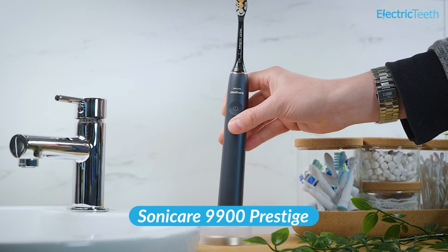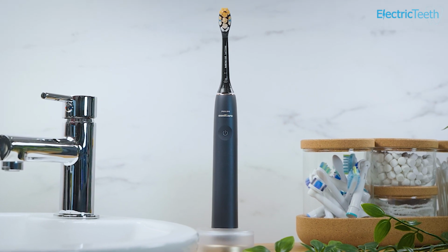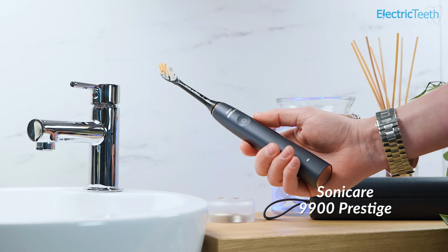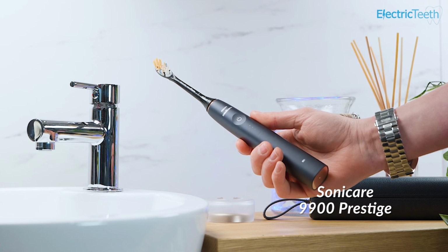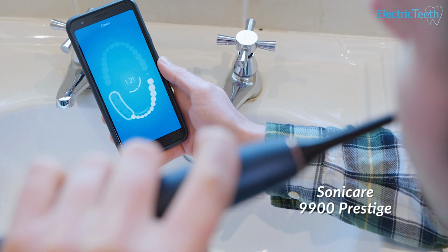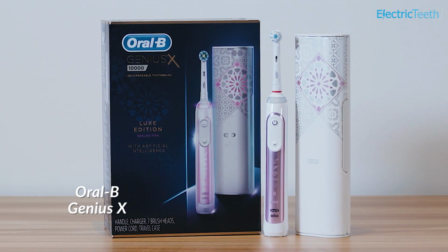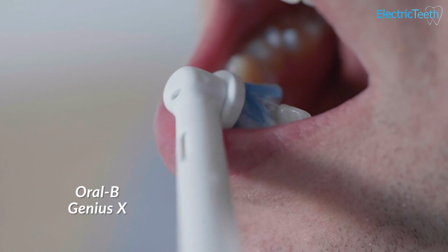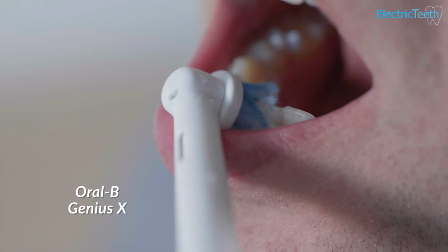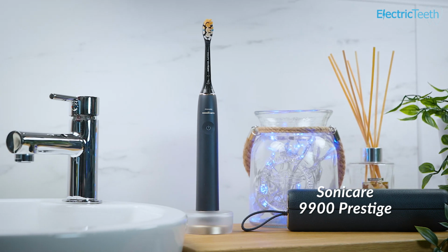So with that covered, which one would I choose? Well, ultimately my top pick would be the Philips Sonicare 9900 Prestige. The Prestige is my pick when you consider the all-round package on offer here. If you want the best smart electric toothbrush, then this is it. But the Genius X is the much better value option and isn't far behind the Prestige in the overall package on offer. Both brushes do an excellent job of cleaning the teeth, and both offer more than what you actually need.